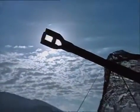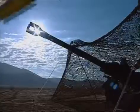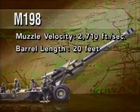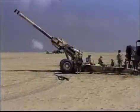One of the most effective of Desert Storm's guns was the M198 155mm howitzer. The M198 is today's state-of-the-art field gun, able to fire 6 rounds per minute with a range of over 18 miles.